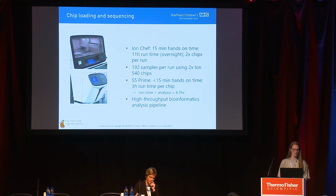So next was loading the chip. So we load the chip on the Ion Chef. This is about 15 minutes hands-on time, and then we leave it to run overnight. The Ion Chef can do 2 chips simultaneously. So you can do 96 samples per 540 chip, which means that you can do 192 samples per run.